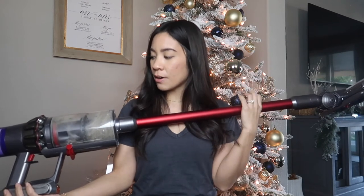We don't even wear our shoes in the house, but this has definitely helped us keep our floors clean and fur free. We use this four times a day, and then the days that I'm really over vacuuming, this is what we use.